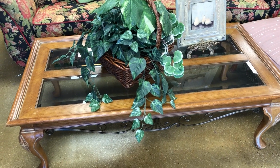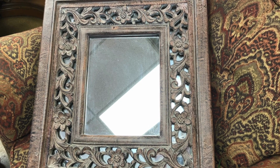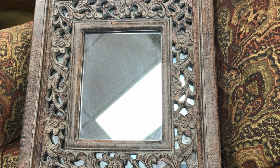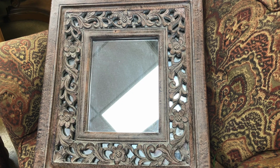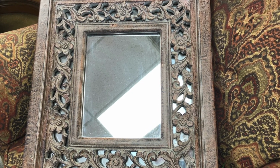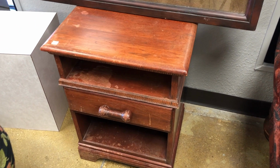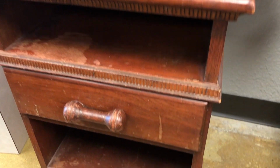But I'm still trying to find some elusive 30-minute thrift flips. This mirror, I thought maybe if it was painted, it would be super cute and would take less than 30 minutes and could sell for a decent amount. But because it has all those cutouts, they would make it very hard to paint, and they also make it hard to keep clean. When it comes to 30-minute thrift flips, I've got my eyes on smaller pieces of furniture that I could turn over quickly and that might be cute when they're painted.